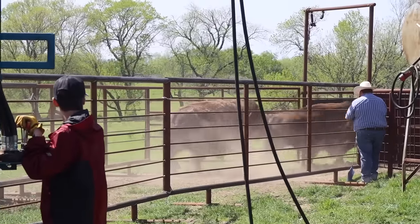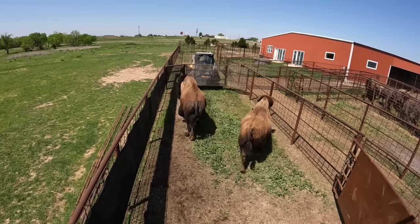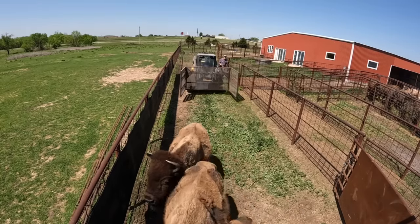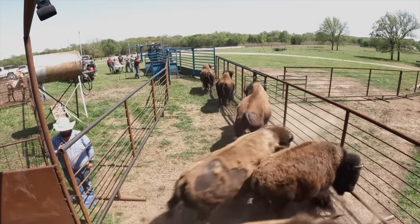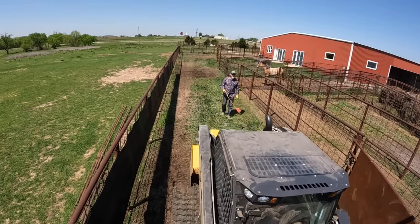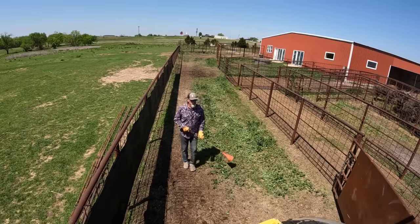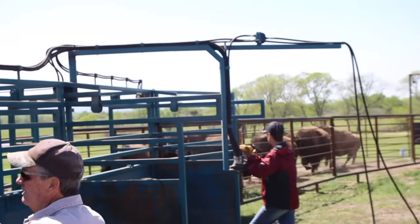The skid steer can slowly push them down our lane here and then eventually stop and slowly move them and move them. This takes a person out of the situation. Instead of being on foot, you're using the skid steer pusher to push the bison in a safe manner. This also reduces the stress level of the animals, which is exactly what we want to do. Anytime that we work the bison, we try to reduce their stress level. The idea is for Jerry to slowly push the bison into a smaller and smaller pen, eventually be forced into Doc's hydraulic system.